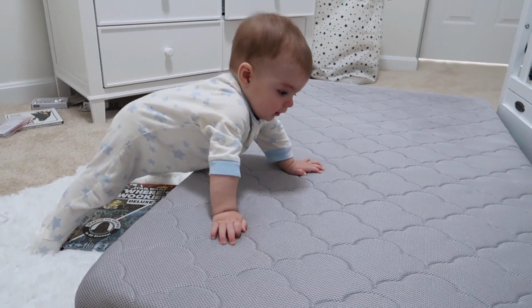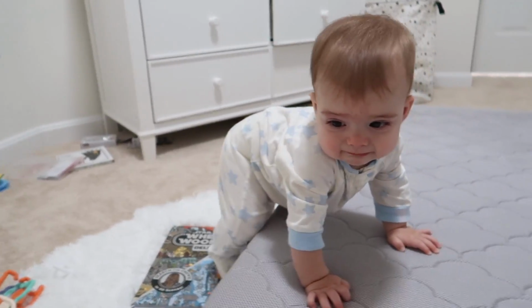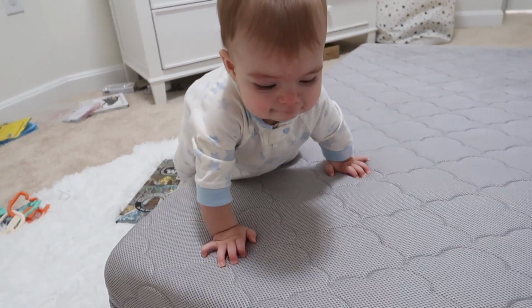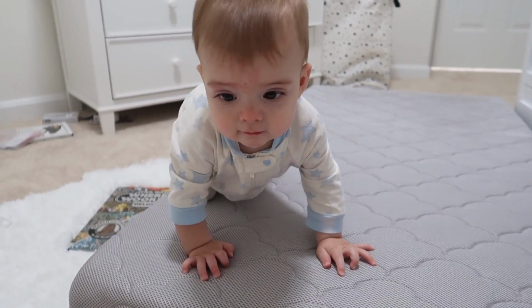Look at this guy go. He's climbing on everything. He climbed up onto our fireplace yesterday, so he can definitely climb onto this. Good job. Good job. You like your mattress?